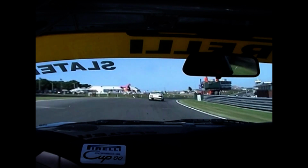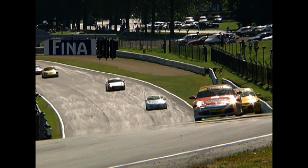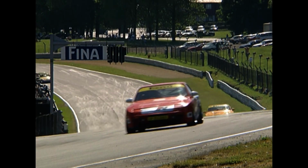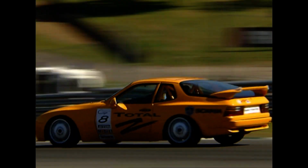Healy again locks a wheel as they go through Surtees and McLaren, and then around Clearways. But Slater can't catch him, and Healy is driving away from the fourth place man. And there is Chris Healy, there is Adrian Slater with the headlights on, and the two leaders starting to ease away from both of them.